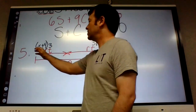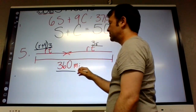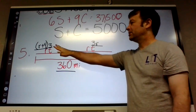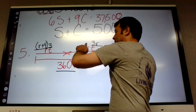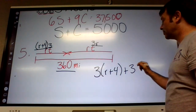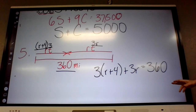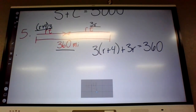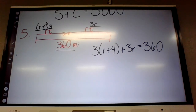What is the relationship between these 3 distances? Car 1 plus car 2 should give you the total distance. So 3 times (R plus 4) plus 3R equals 360. Guess what they're going to ask if I kept reading the question? They're going to ask for both cars' rates. How fast were both cars going? They don't always ask the obvious question, but usually.